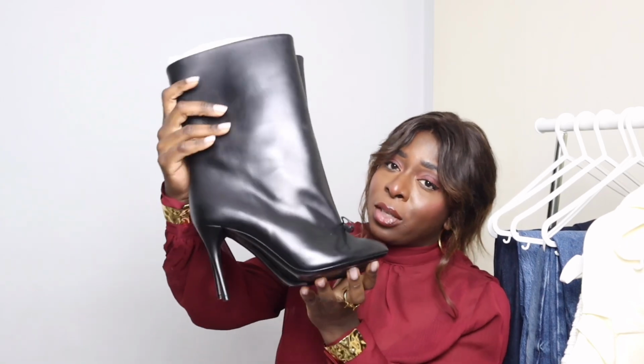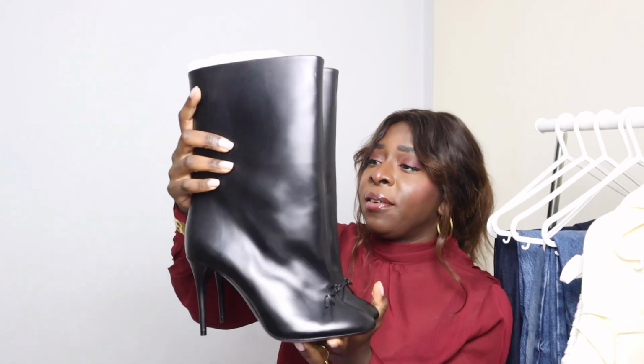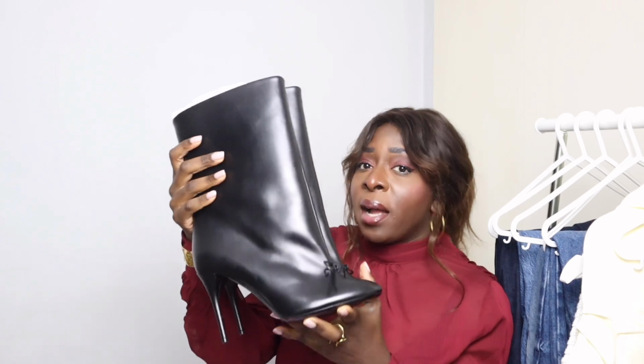I really like the structure. I like that they are different. They do come up to my calf, like I said. Initially, I thought I was going to be a 39.5. In most Italian brands, I'm a 39.5. I don't even know if Alaia do halves. I'm not sure. But when I went to try them on in the store, they only had a size 40, which is a 7, and I thought, give it a go anyway, and they were actually perfect. I was actually surprised. I thought I was going to need a 39.5.